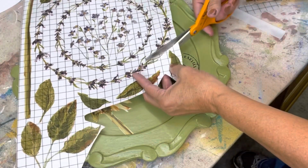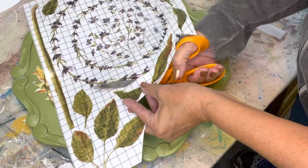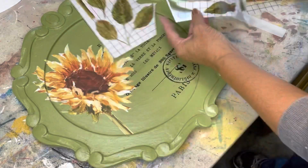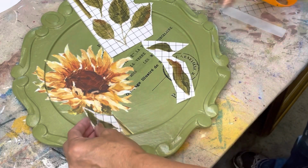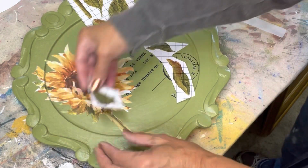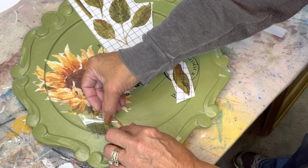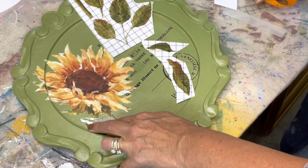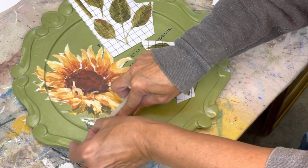So with this Painterly Floral transfer, it comes with a lot of leaf designs. And so this is the process of me trying to find a leaf that goes in here and fits the best. So I used this one, and then a little bit later on, you're going to see that I had to cut leaves off on a different page to try and find the one that went on the other side. So just keep playing with all the different transfers and just keep layering them over top of one another.